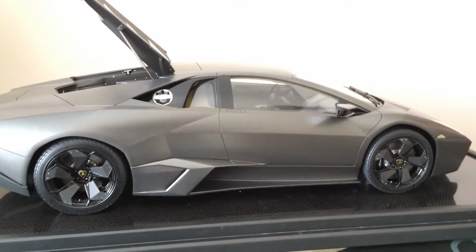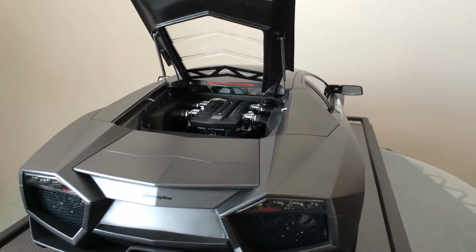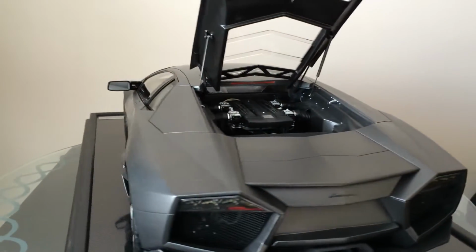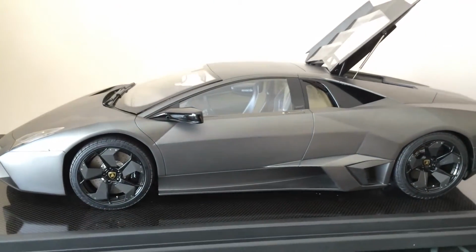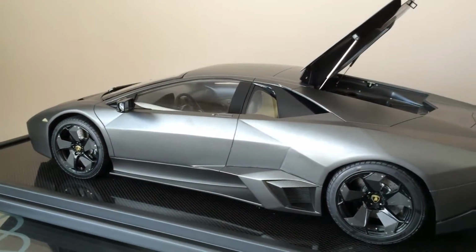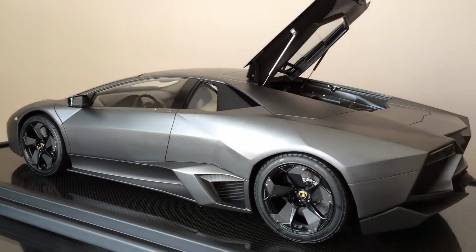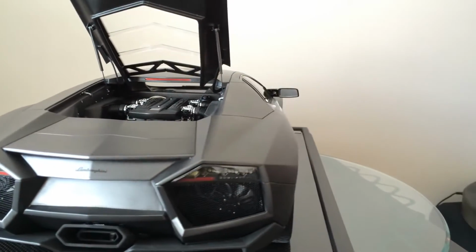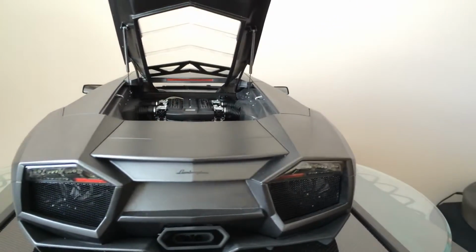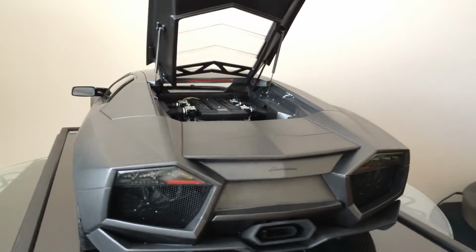It's one of my favorite pieces in my collection, just because it's outrageous. It was Amalgam's first Lamborghini, I believe, put out in this scale. And now they have the rest of the range coming, or they've already done, I should say. They did the Murcielago, the Gallardo, the Aventador, and they have the Aventador J coming next. And I think they have the new Huracan, however you pronounce that, coming soon, which replaced the Gallardo. Hopefully I can add all those to the collection soon.